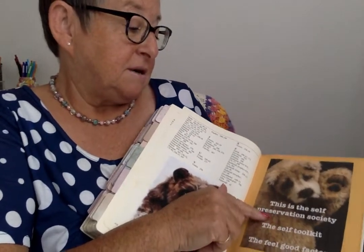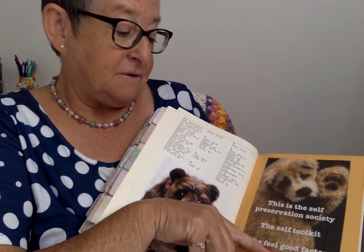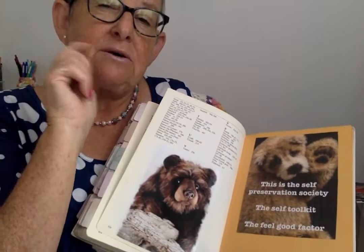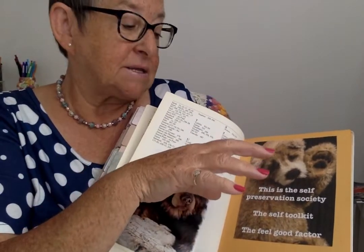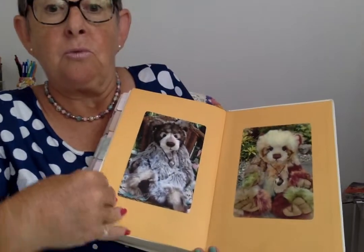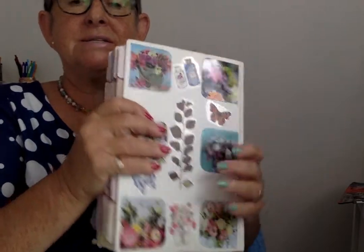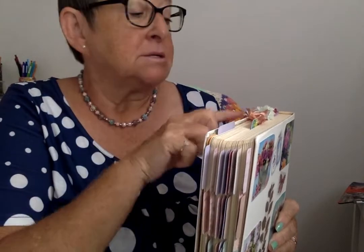This, it says, is the Self-Preservation Society, the Self Toolkit, the Feel Good Factor. So, for me, I've written that, obviously, printed it out on there. My Feel Good Factor is reading my Bibles. It is dressing my Bibles. Oh, look, more bears. Can't resist. But there you go. It did have a ribbon in there, one ribbon, but it was a bit tatty, so I took it out. I thought, no, don't need that.